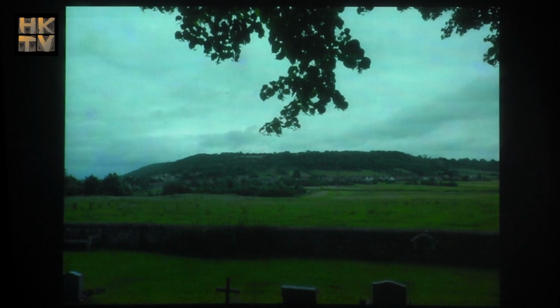Where am I? Now this is looking the other way. This is looking from the church towards that scarp. And it's almost impossible to see from here, but somewhere in this area is an area of very sparse vegetation. It looks as though it's been burnt over by a sort of grass fire. And this features in the story of the dragon.